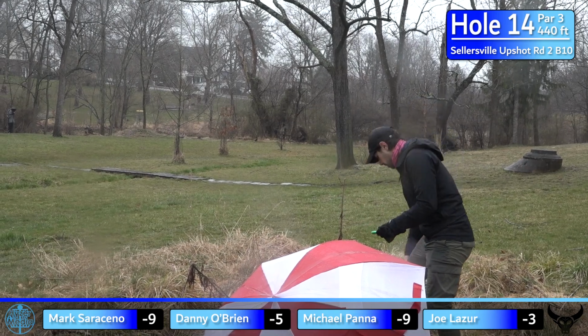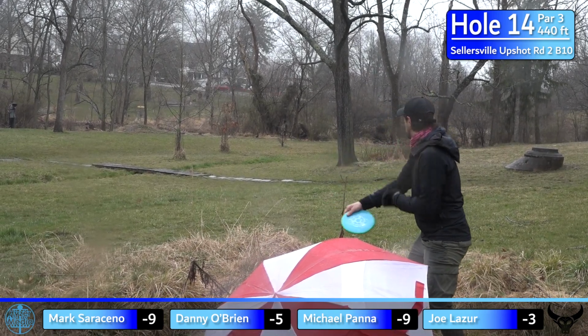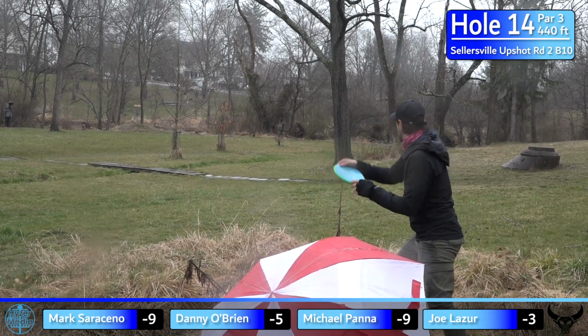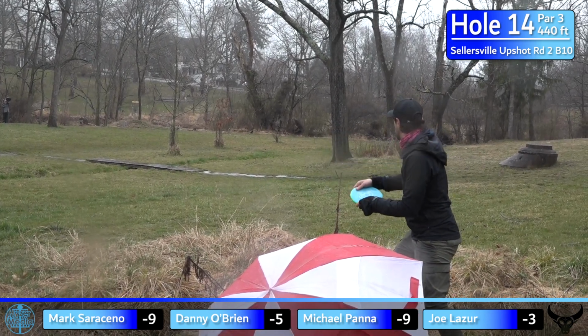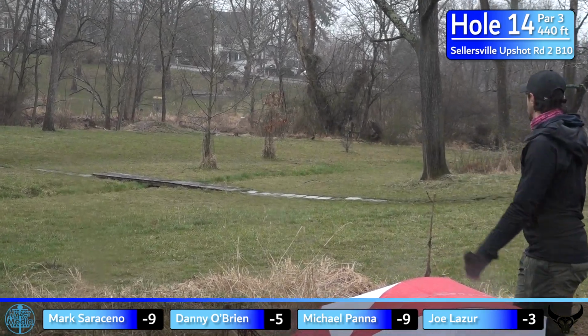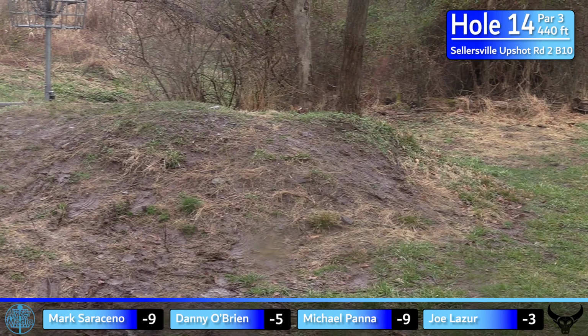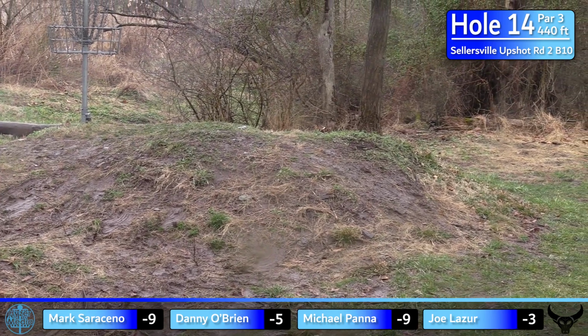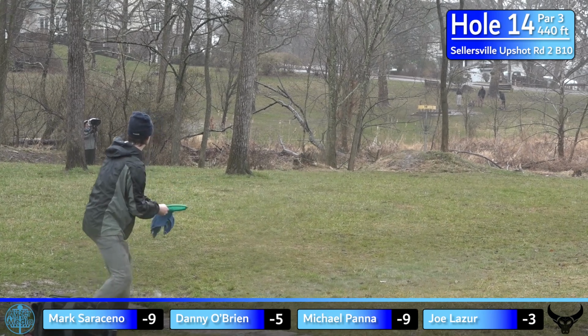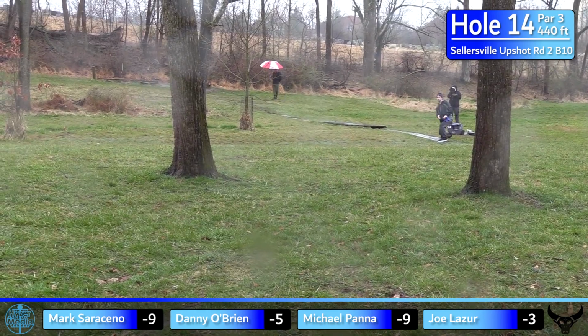And not quite as elevated, but on another mound, this basket will have the creek behind it eventually, but not super close. Joe wound up behind it, but not out of bounds. And Michael hit that mound and just barely skipped past it, so he'll have probably a 15 to 18 footer for his par.